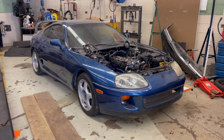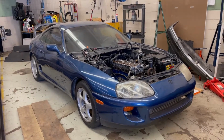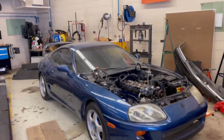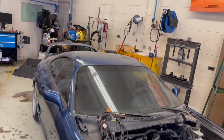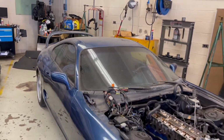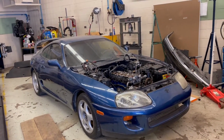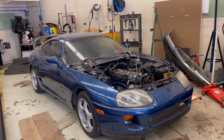This car started its life as an original left-hand drive automatic non-turbo vehicle, which is also a hardtop. So it's pretty cool. You don't see those often these days. And it eventually ended up becoming a NAT vehicle.